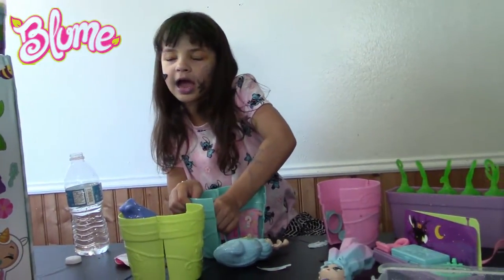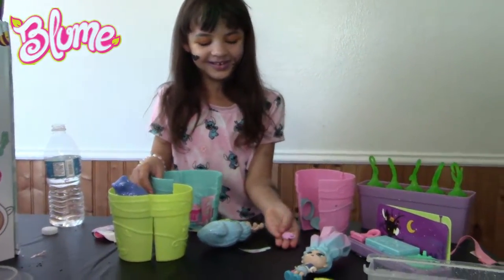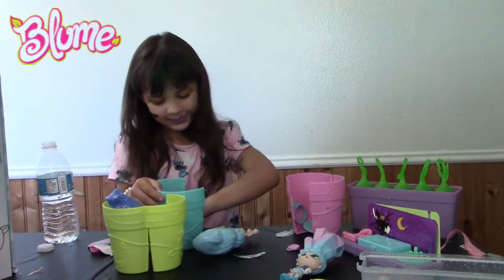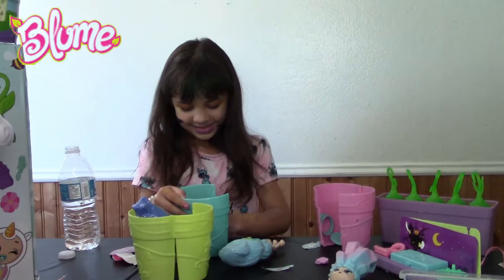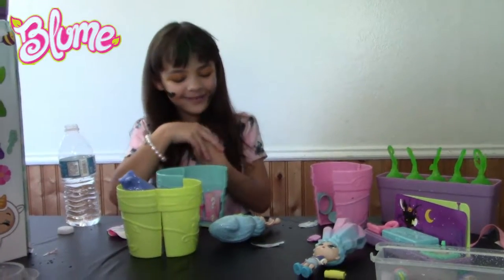Ooh, I got it. Oh, there. Her purse. And I already have her, because I recognize that purse. And I think this is gonna be shiso. It's a shiso, I guess. A shiso? No. A seashell? Yeah, not a seashell. Alright, because I already have her.